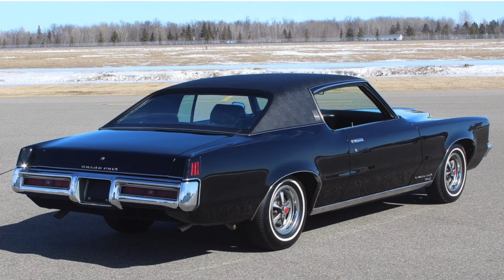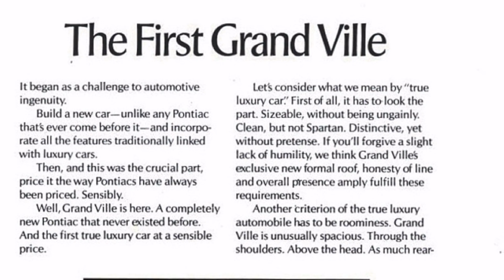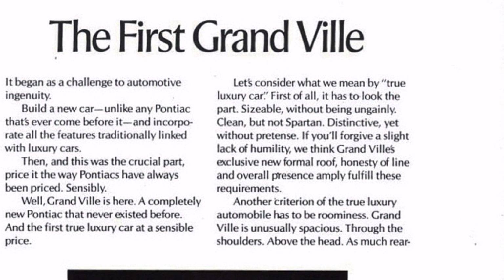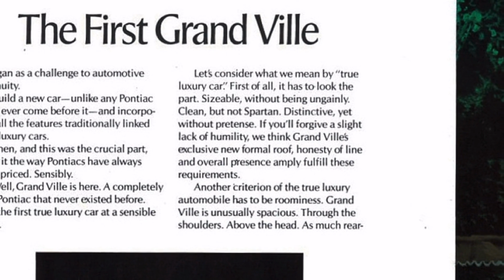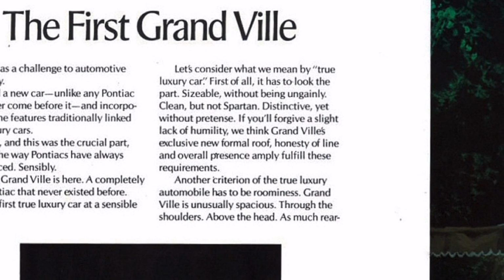and interestingly, they combined the names of the Grand Prix and the Bonneville to come up with the new for 1971 Pontiac Grand Ville. Pontiac envisioned the Grand Ville as a true luxury vehicle that would help them create a halo effect across the entire model lineup.